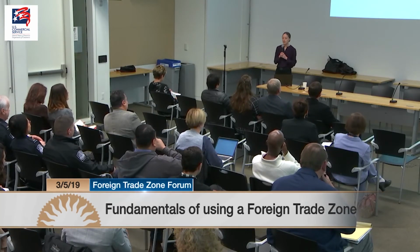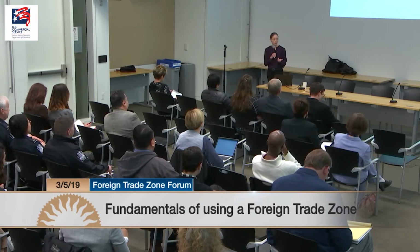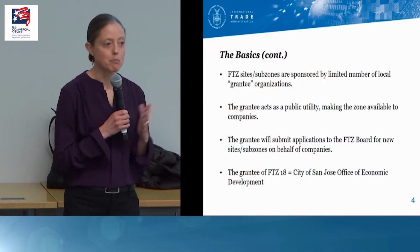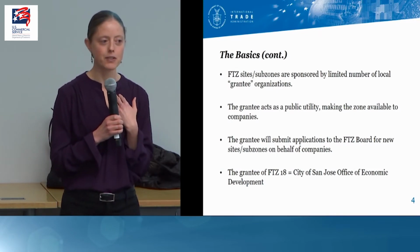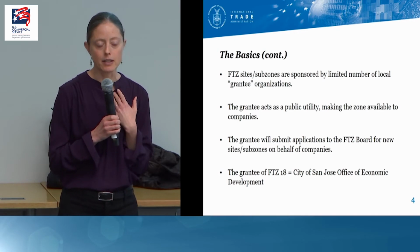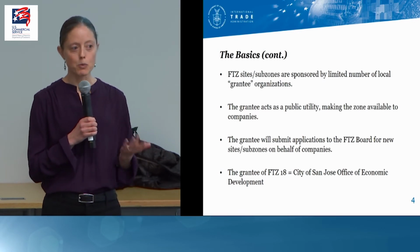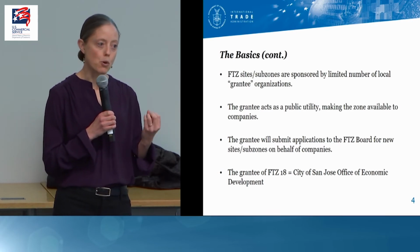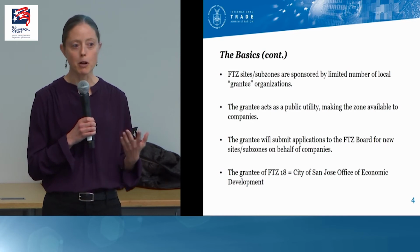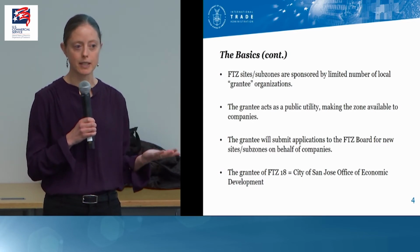So the way the FTZ program is structured, and again, this goes back to 1934 when Congress set up the program. They created the FTZ board, and I'm actually on the board staff. The FTZ board itself is the Department of Commerce and the Department of Treasury. I'm with the staff of the board, we're located in Commerce, but the way it works after that is the board designates public or public-type organizations to act as something we call FTZ grantees.